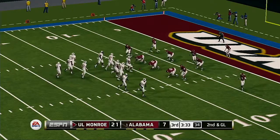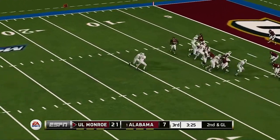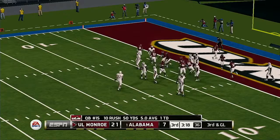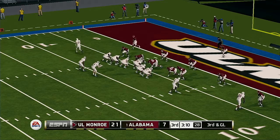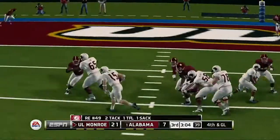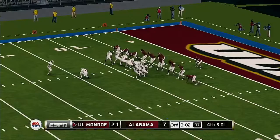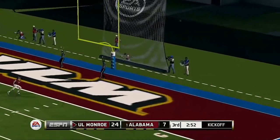From the 9-yard line, second down. And he's tackled after positive yardage. Now he's scrambling, and he tackles him hard at the 7-yard line. That brings us fourth and goal. They'll line up for the field goal, and this is nothing more than a chip shot. It's up, and he's got it.